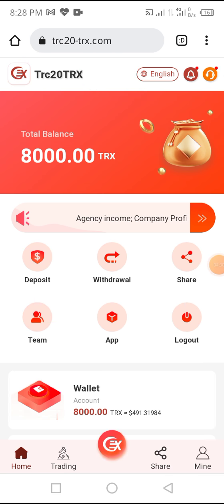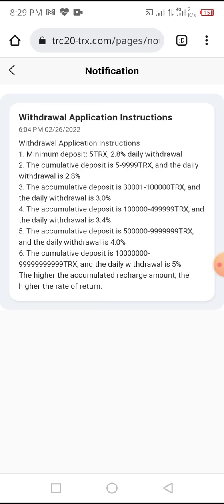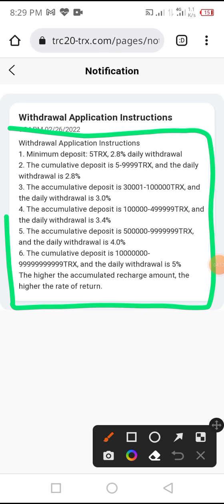First you can see the change of language option, and this is the notification option. You can check all the notifications of the website, such as the withdrawal application instruction. This is very necessary, and you can see that the withdrawal instruction is given here. You can read it. Withdrawal application instruction: minimum deposit 5 TRX, 2.8% daily withdrawal. The cumulative deposit is 5 to 10,000, and daily withdrawal is 2.8%.